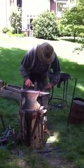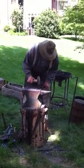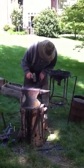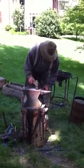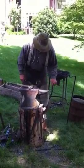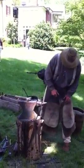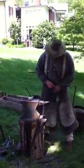But if you kind of think about it, blacksmiths helped defeat the British in upstate New York for at least one time. And if you want to see any of this chain link, if you go to West Point, they have 9 links and 3 swivels of this chain on display on the parade ground at West Point.